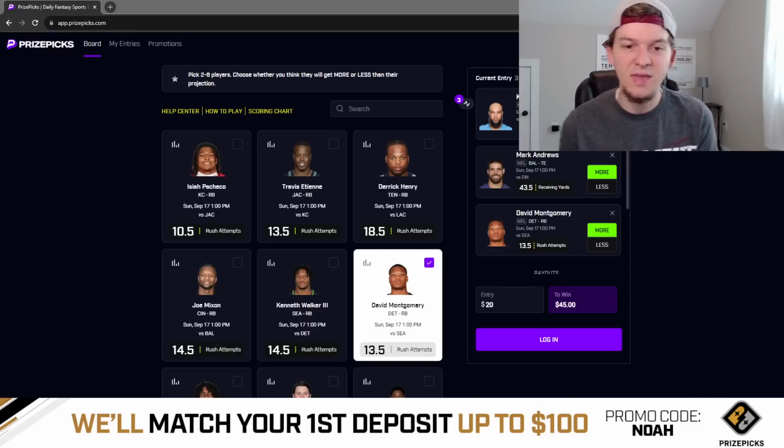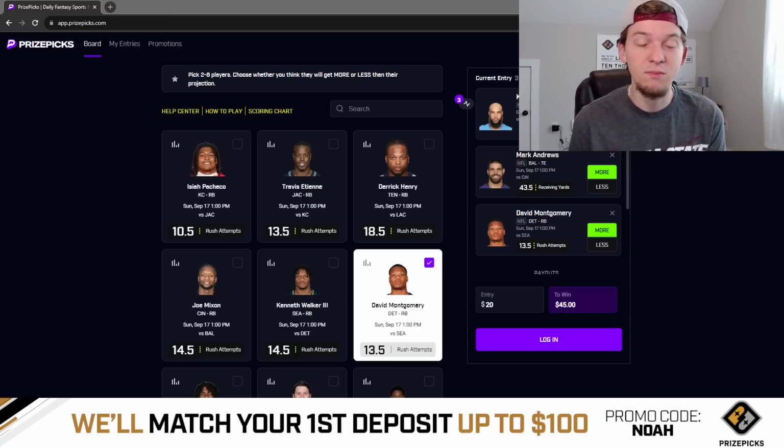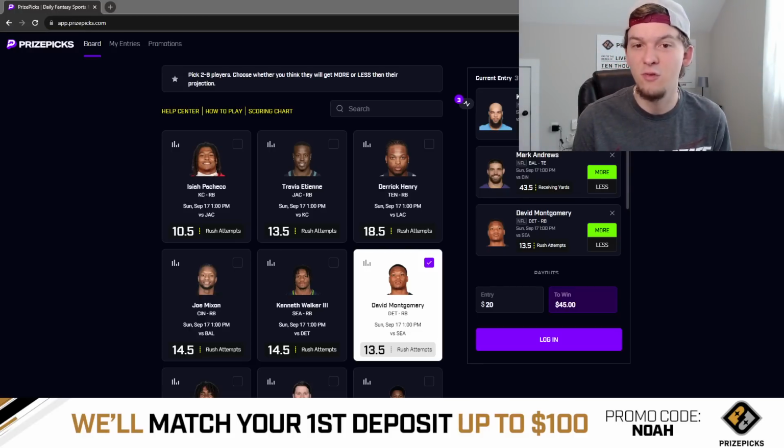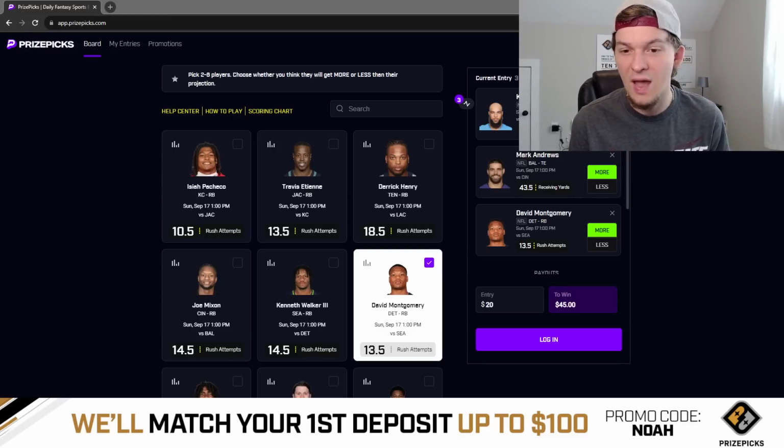Now, this matchup against Seattle is a game that I think can be relatively high scoring. I think this game has a pretty high total, in the mid to high 40s. And I'm pretty sure last season when these teams played, obviously Montgomery wasn't on the team then, it was a really high scoring game. Detroit's home games have been high scoring as of late. The game is in a dome, so you're not going to have to worry about any weather conditions here.